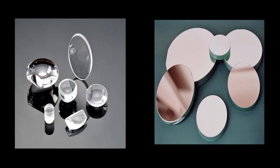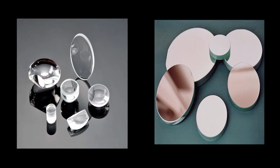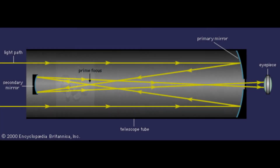This allowed the Newtonian telescopes to do away with chromatic aberration and allowed astronomers to view deep sky objects with greater clarity than ever before. The way the Newtonian, or reflector telescope works is by using a series of mirrors to focus all of the light it gathers, and then it takes that light and focuses it onto a separate mirror, which then reflects the light into an eyepiece for observing.